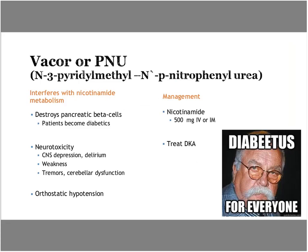Next up is Vacor, or PNU. And actually commercial distribution was suspended in 1979 for this. So all case reports are from the early 80s and prior, so probably something we're pretty unlikely to see. But this interferes with your nicotinamide metabolism, and that results in a couple different things. One is it destroys your pancreatic beta cells, so the patient can't produce any insulin, so they essentially become functional diabetics. And it causes neurotoxicity and maybe some orthostatic hypotension as well. So management, one, just give them nicotinamide, and then treat the complications of their hyperglycemia. Sorry.